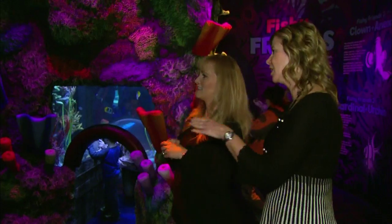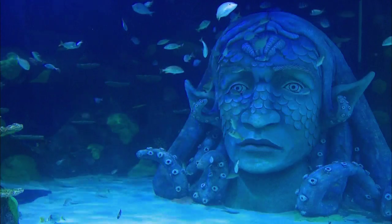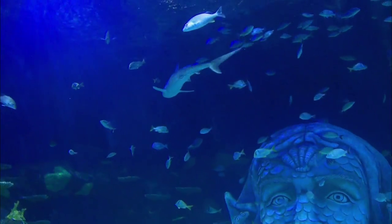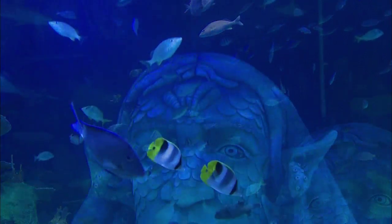And it's one last look into our big 120,000 gallon tank. And I love it. It's kind of got that nice feature of our sea goddess. Oh, how artistic.